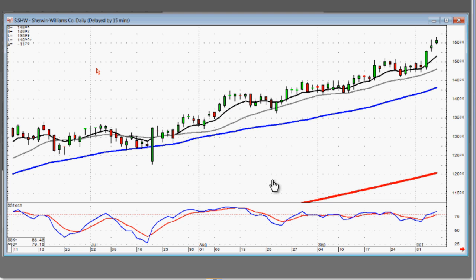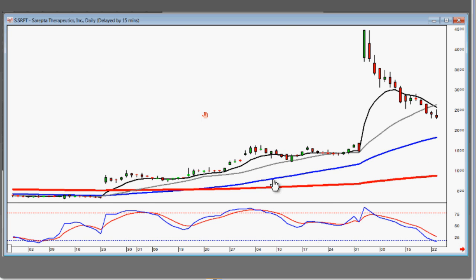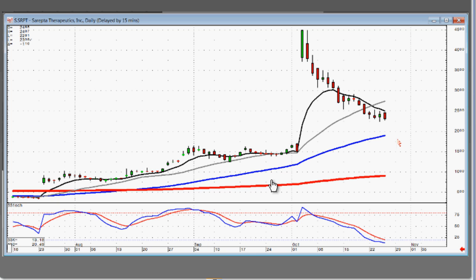SRPT, we did, I think it was SRPT. Oh, SRPT is different. No, that's this one. This one you don't want to get back into until something happens here at the 50.